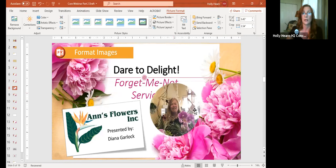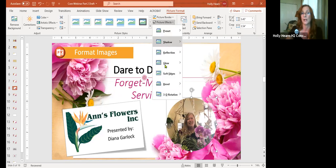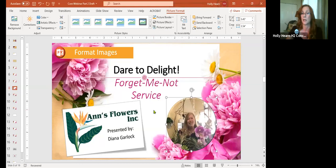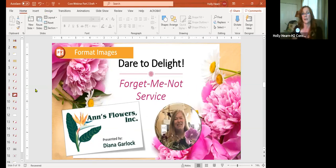And one last quickie thing here, if you want to play around with things, we showed about styles. Picture effects are ways to customize shadows and glows and bevels. And so I did a little something there to give it just a little bit of dimension. And so finally, here's what I ended up with. And so I cropped my little divider, I cleaned up a little bit, and you can move things around. So now that is how you format images.